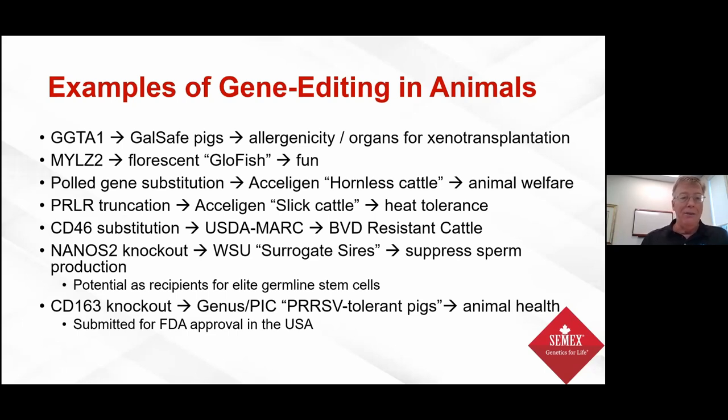And finally, the CD163 knockout by Genus PIC to create PRRS tolerant pigs. So this is an animal health issue. We have $2.7 billion of cost to the industry because of PRRS intolerant pigs. So there are vaccines, but they don't work very well. So it doesn't have a traditional solution. So this is a very interesting example.